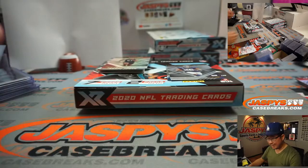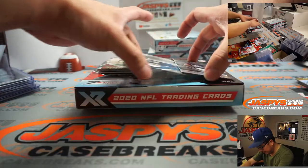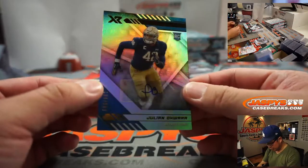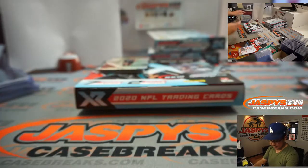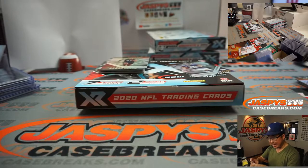AFC East, Gary with the AFC East. And the autograph is Julian Okwara to 199. Lions, NFC North, James Snyder with that one.